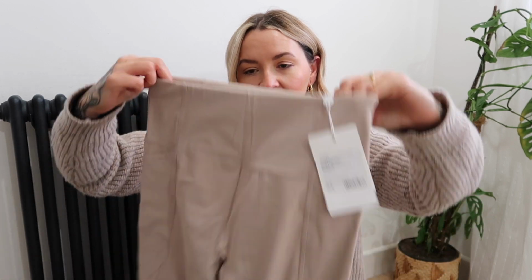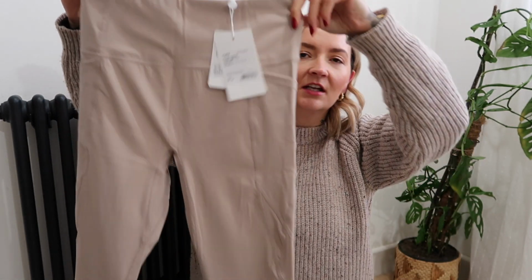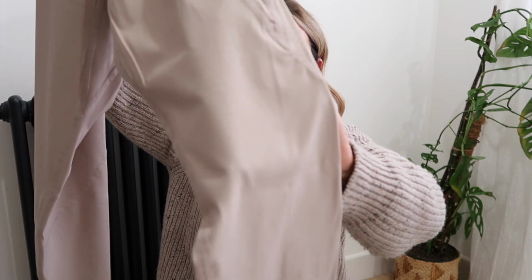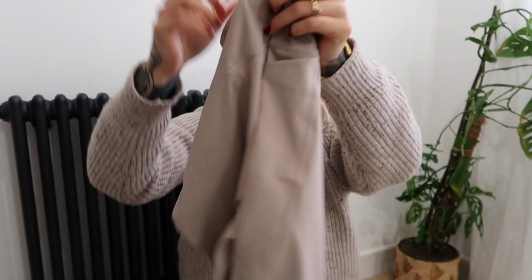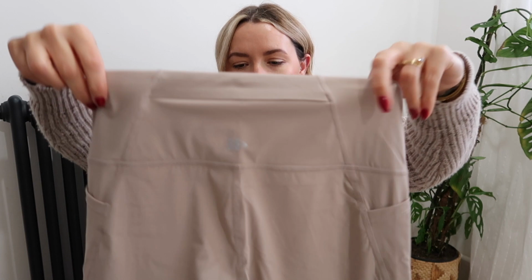Oh, I love the colour of these. Does it say what they are? So these are in light brown. It just says sport leggings. How nice are those? They're almost like a nude colour. They've got like this holey bit round by the knee. They've got a flap on the back which lifts up, and you can put your phone or whatever in there.